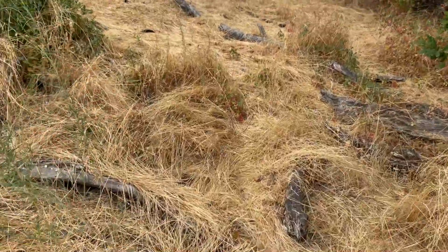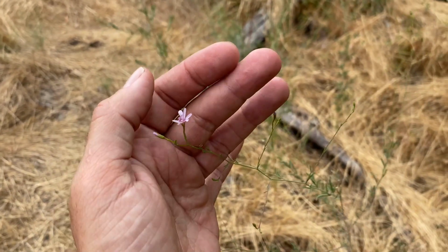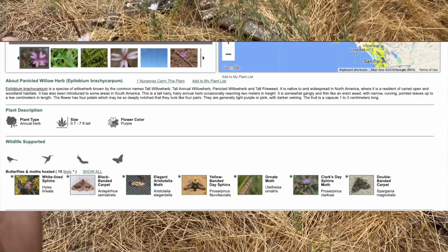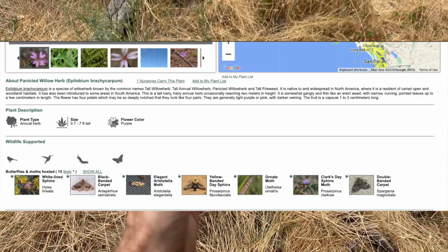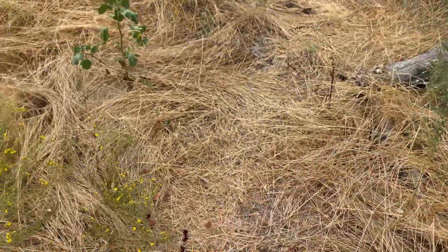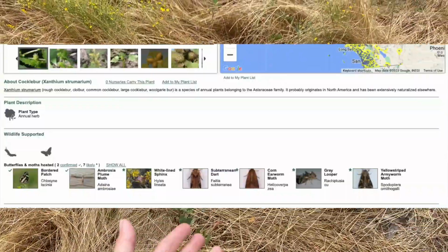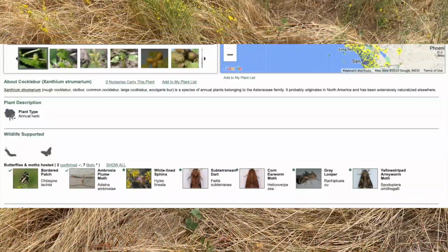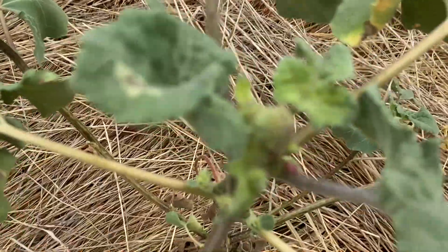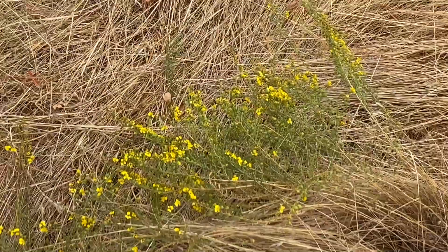I'm getting further away from the creek bed itself, but got a couple more plants. This is tall willow herb. It's a native. This will be destroyed by the goats. This is pretty rare to see. We have cocklebur, common cocklebur. Not my favorite plant, but it does turn out that it's native. And yellow flower tarweed is also native.